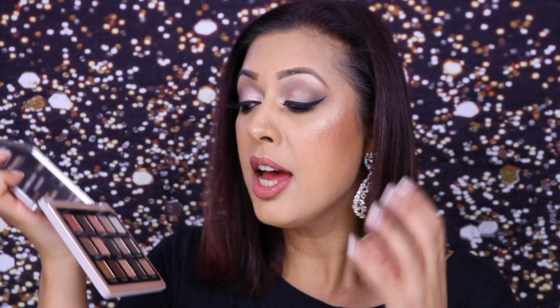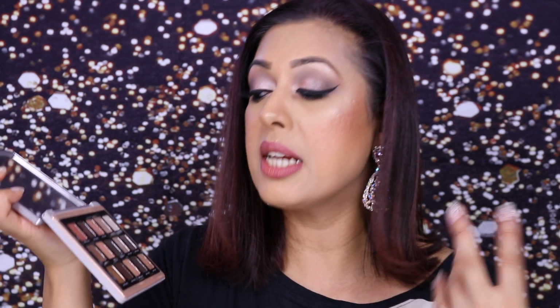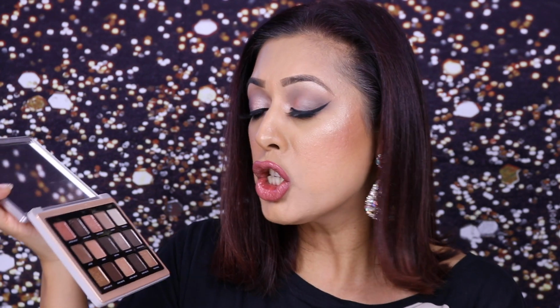Overall, I think this is an excellent palette. It works beautifully. The shadows are amazing. The matte shades are very, very pigmented. There are 5 matte shades altogether, and then the other ones are a mixture of the crystals and the pearl shades and the metallics and that sort of thing. So it moves from light to dark, which is great.